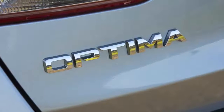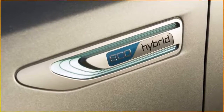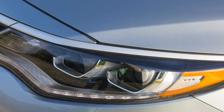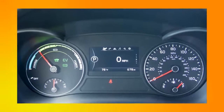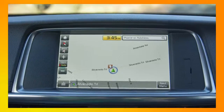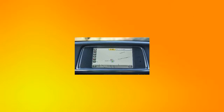Kia optimized the exterior for aerodynamics, but the Optima Hybrid's cabin is largely unchanged: same clean but conservative dash, adequate material quality, and comfortable seats. The main thing you're losing out on with the hybrid, at least in the cabin, is the gas-powered SX Limited's upgraded interior trim, like the lovely quilted leather seats. Keep that in mind if you're an upholstery snob.